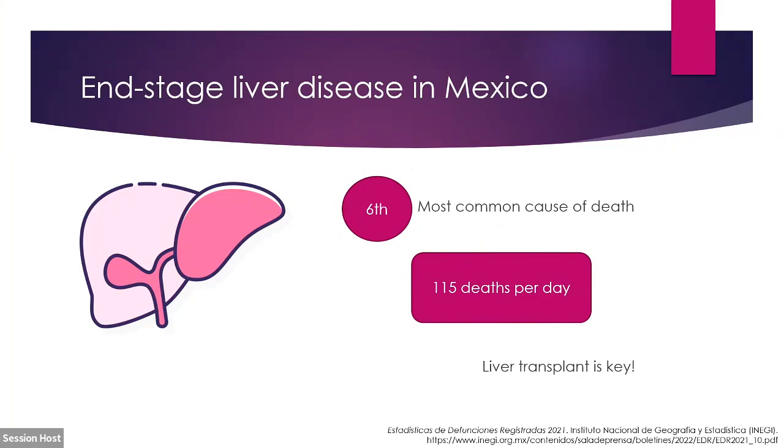I wanted to start us off by talking a little bit about end-stage liver disease in Mexico. This is the most common cause of death overall, and this equals 115 deaths per day. And as everyone in this audience knows, these patients need an organ to survive. Again, liver transplantation is the only method that we have.